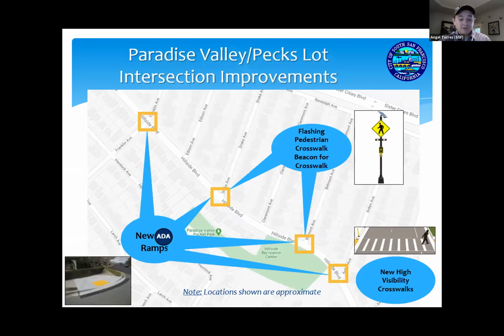The addition of ADA compliant bulb out curb ramps at these key intersections will provide safer pedestrian access across Hillside Boulevard. The bulb outs will provide pedestrians with a shorter crossing distance and greater visibility of possible oncoming vehicular traffic before attempting to cross the street.